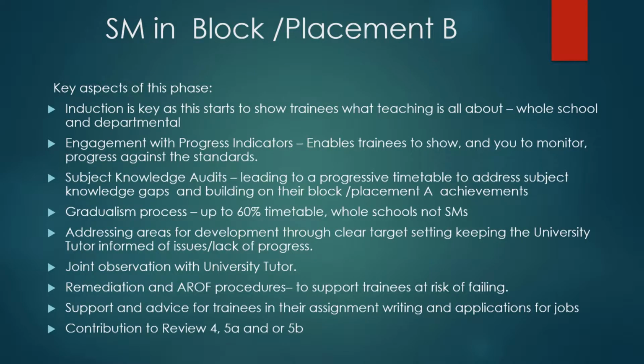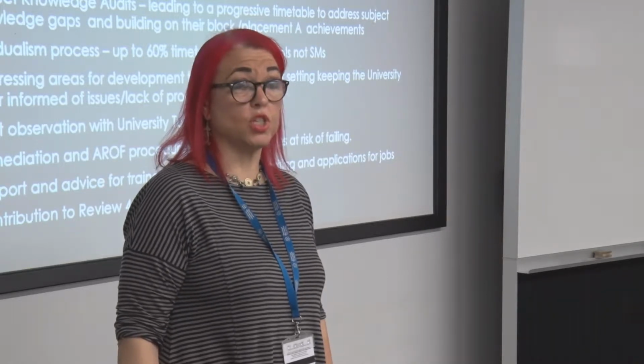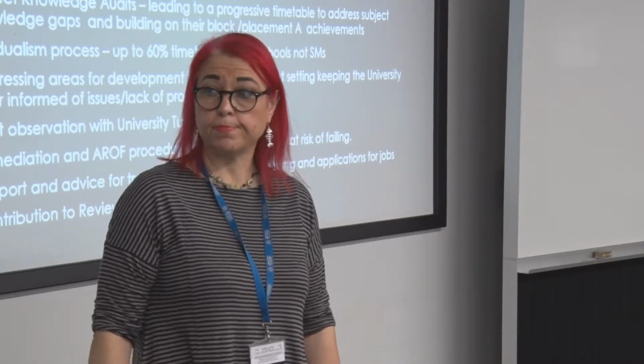You're developing their subject knowledge. You're enabling them to develop their skills as being a practitioner in your own particular subject areas. And any gaps in their knowledge, you're assisting them to achieve, finding where those gaps are, and signposting them to how to achieve those gaps in their knowledge.